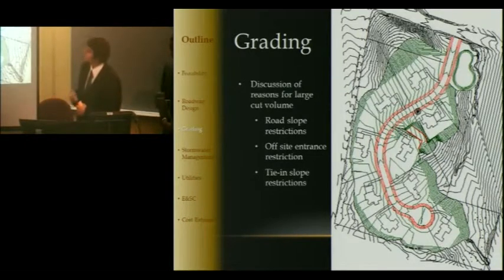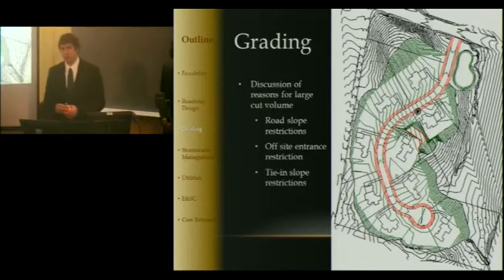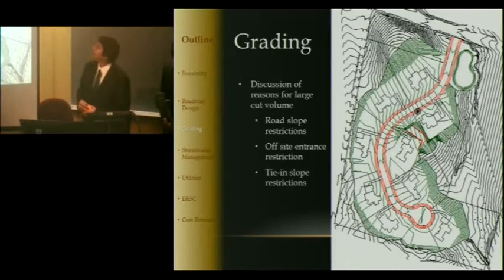The offsite entrance restrictions that Spencer talked about, including we didn't have any legal access to the road to the west, so our only entrance was Georgetown Pike on the north. And there is an existing intersection, Mackle Avenue, in the northwest corner, and we had a traffic restriction. We couldn't be within 300 feet of that intersection, so that pretty much told us we had to come in somewhere around this area.